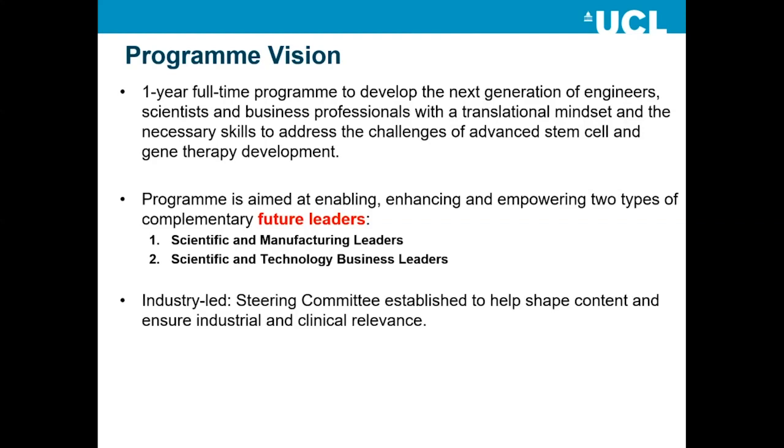The other key thing I've referred to on a couple of occasions is just how this will be aligned and developed with industry in mind. And in order to achieve that, we've established an industry-led advisory board. So that's a steering committee that will help shape the content of the program to ensure it's got both the industrial and clinical relevance, to make sure it's up to date.